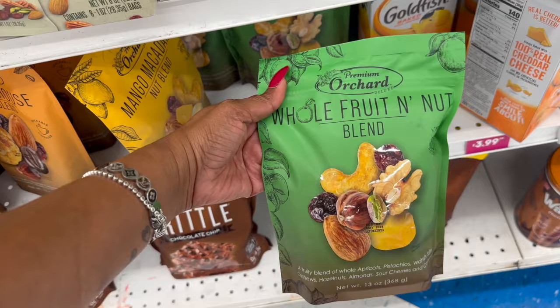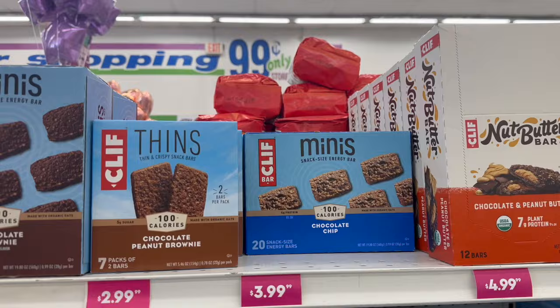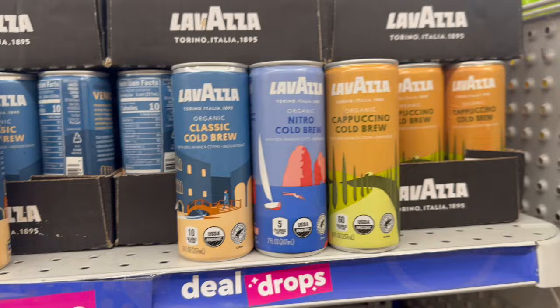Okay, not a bad deal for the Clif Nutter Butter 12 pack. So they have peanut butter and chocolate and peanut butter for $4.99. They also have the Clif Bars. You get 20 snack size energy bars for $3.99. 7 packs for $2.99. And then look, they have the chocolate brownie for $3.99. And then 9 chocolate chip chocolate brownie for $4.99. And not a bad deal drop on the Lavazza Classic Cold Brew.